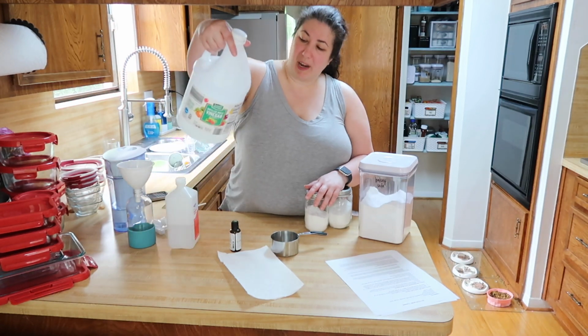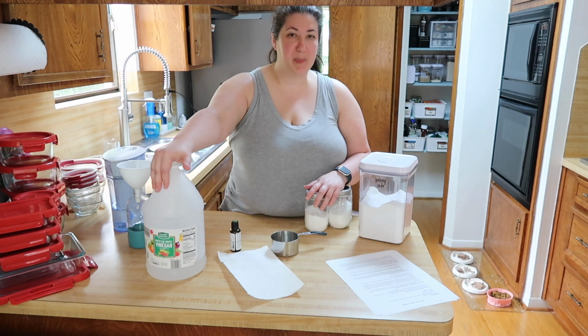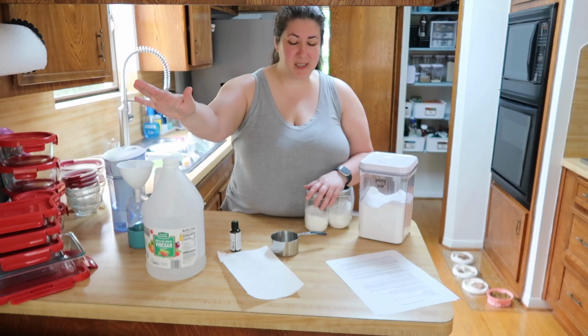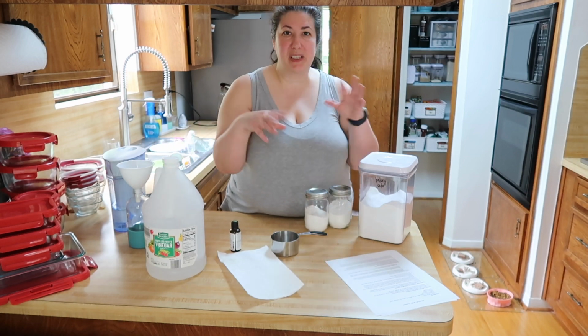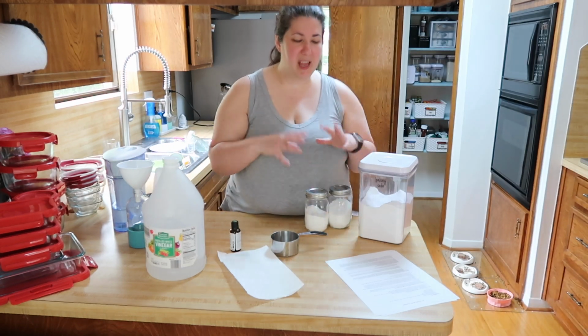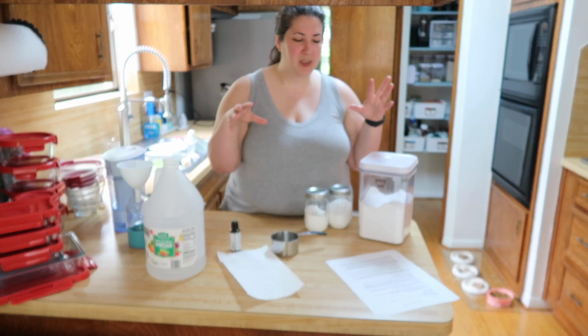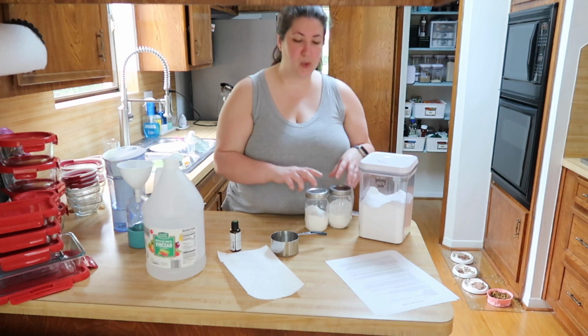And I don't even know if I'm going to have enough vinegar to do that. I may have to steal from my laundry vinegar, my fabric softener, but we'll get to that point when I get to cleaning. Then you let it fizz up, do what it does, scrub again, let it sit for 15 minutes and then flush and repeat if you need to.